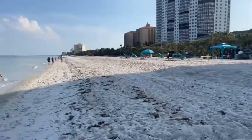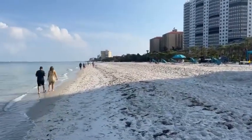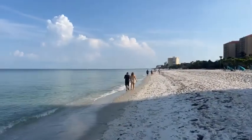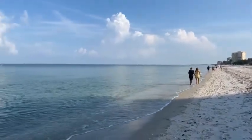I don't know if there's any more up on Vanderbilt today or not. I don't know why I didn't see him down by Clam Pass this morning.